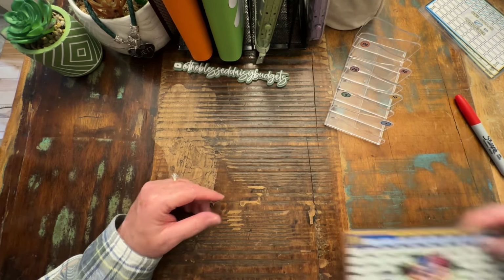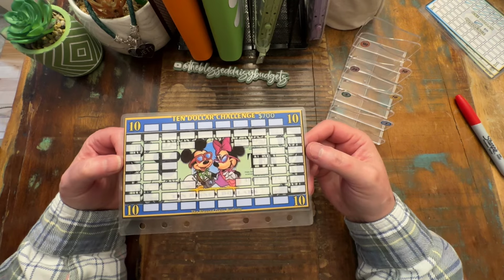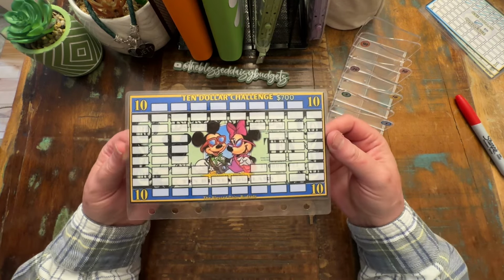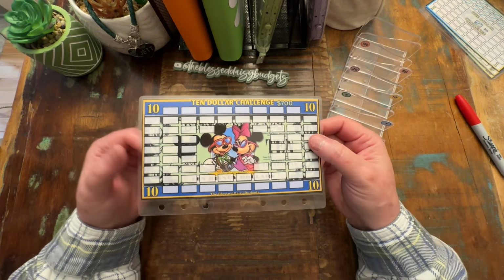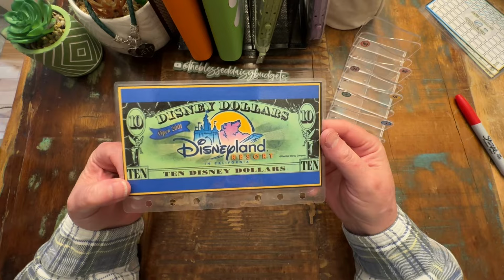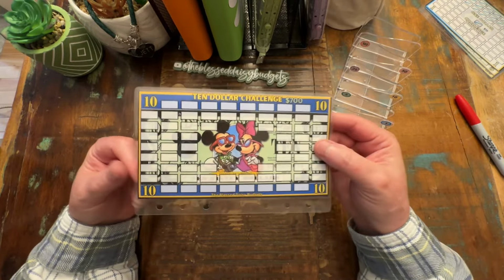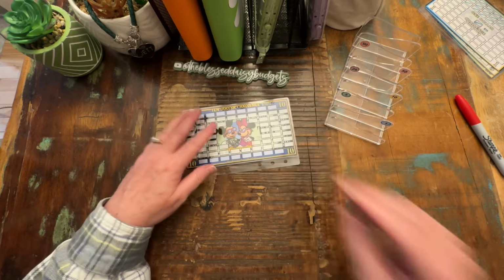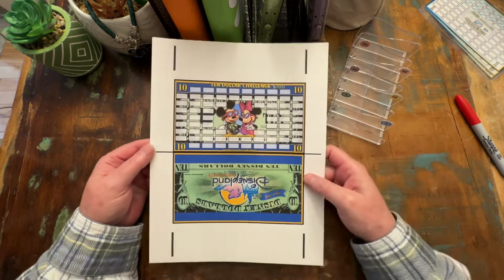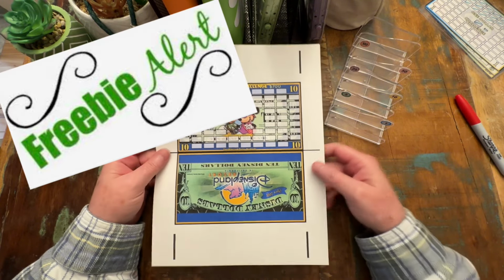So I did a second $10 challenge because I couldn't decide which one was cuter. So here's the other $10 challenge that's Mickey and Minnie. And there's the back. So yeah, I just thought I would show you what I came up with. And this is what it looks like when you download it.